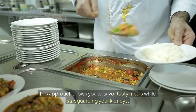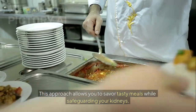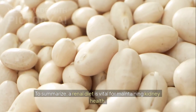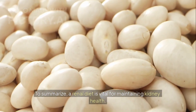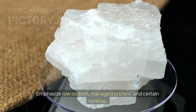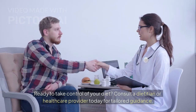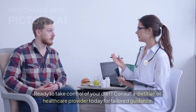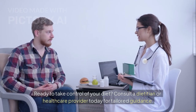This approach allows you to savor tasty meals while safeguarding your kidneys. To summarize, a renal diet is vital for maintaining kidney health. Emphasize low sodium, managed protein, and certain minerals. Ready to take control of your diet? Consult a dietitian or healthcare provider today for tailored guidance.